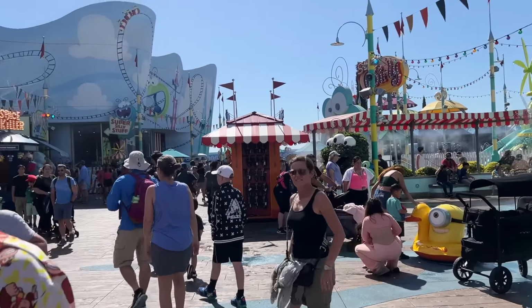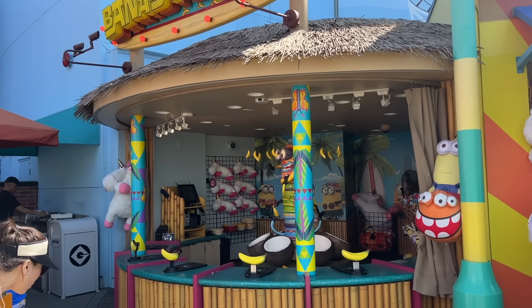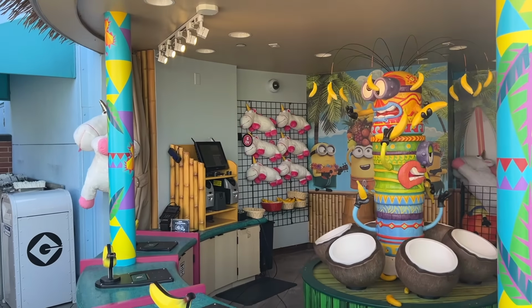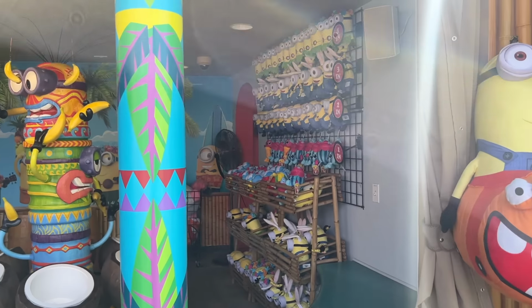But we're coming over to look at the merchandise. They do have some games that you can play, and of course you can win some prizes over here at Banana Cabana. You can win, it looks like, one of the fluffy unicorn plushes as like the big prize.